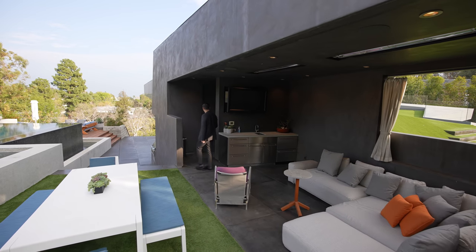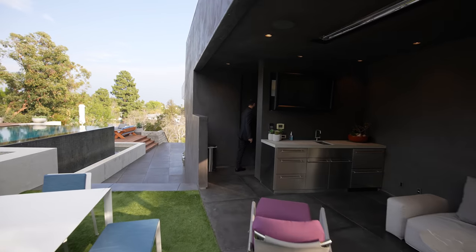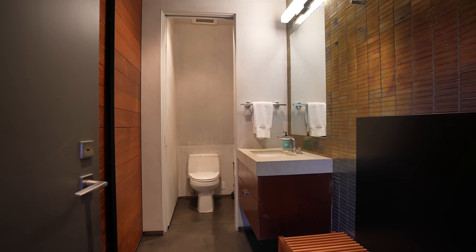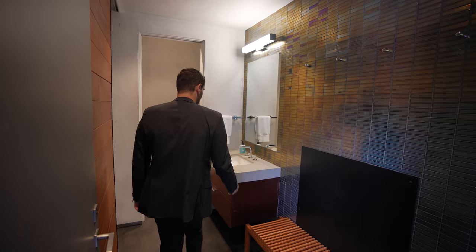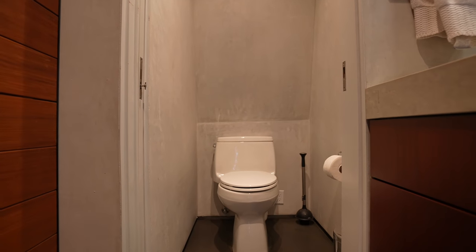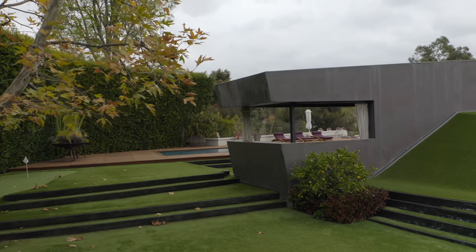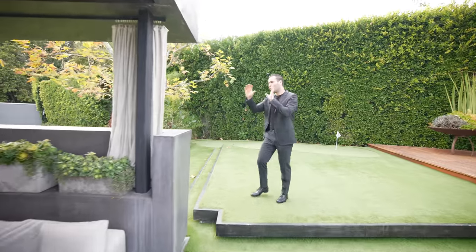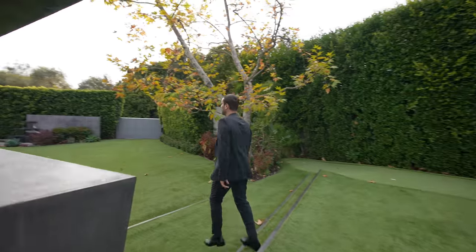As we go in here, we have the pool bathroom. They use the same pool coping tile as a back wall here. Gives it a nice contrast. We have a vanity set up here and the water closet on that side. Now, let's go back out and let's go back to the entry of this home, because we kind of left this cool part of the home to the backyard.